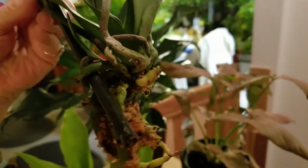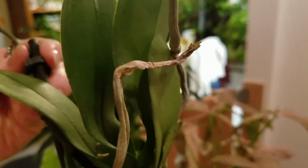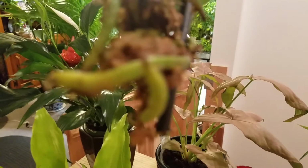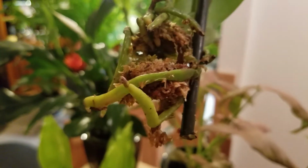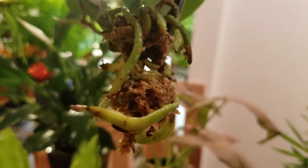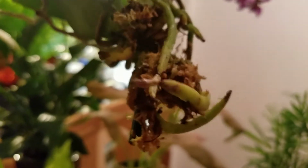Let's see this orchid root. Okay, that one looks better. Almost looks like that root tip's trying to grow. There, that root tip is.